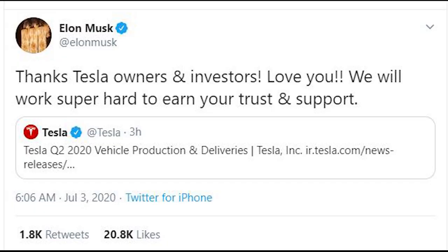Right. Now, to finish off, Elon was doing the trolling earlier on with the SEC, but he has had a bit of his own medicine in that there's been a very good result for Q2 for Tesla, and he went out there and thanked owners and investors.